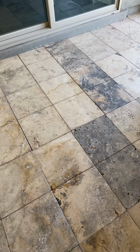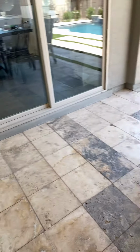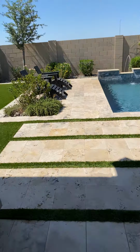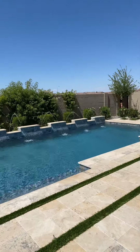So this is an upgrade to have the travertine style tile out here. Normally it would be like a cement, unless you want to upgrade. It's just to give you kind of an idea of their backyard.